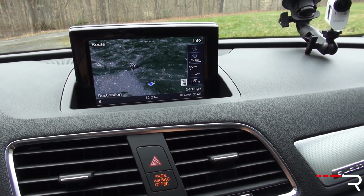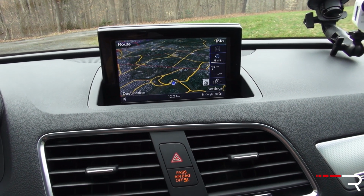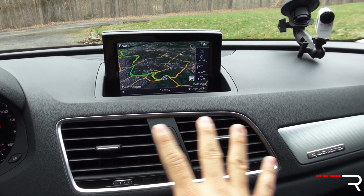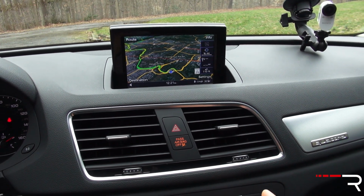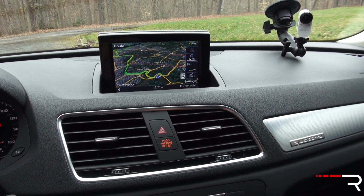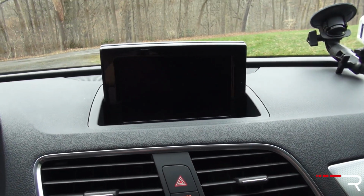Then it actually starts showing you some pretty crisp graphics. And overall, I like Audi's MMI navigation system. It's just a little bit small in this one, and you can definitely see the age in terms of the design, especially when you zoom in on your screen and the graphics don't actually load up properly, just showing you that slower 3G connection.